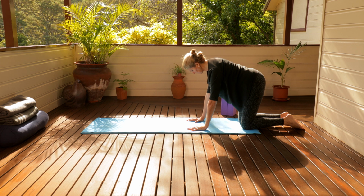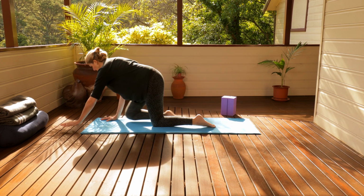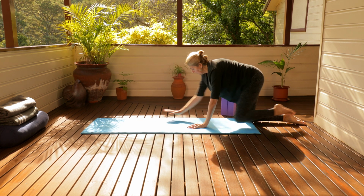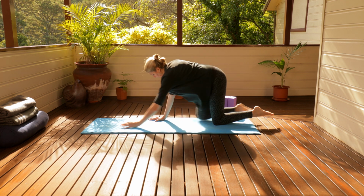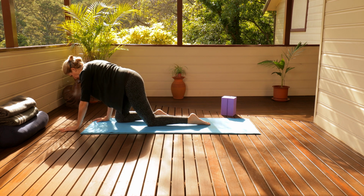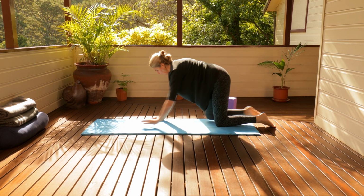Are you ready? Right hand, left knee, forward. Then left hand, right knee. Forward, 1, 2, 3, 4. Back, 1, 2, 3, 4. Slow it down if you lose coordination. Ground opposite hand and knee simultaneously.